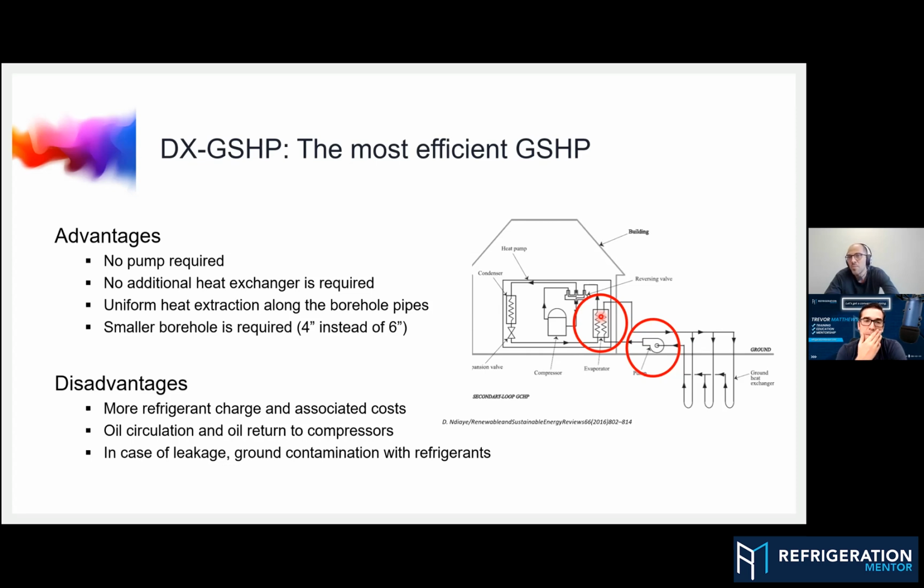But in a secondary loop system, because the temperature increases over the borehole depth, we get less heat extraction from the soil. So that's why one advantage of direct expansion is to get uniform heat extraction along the borehole pipes. The extraction amount doesn't change over the pipe length.